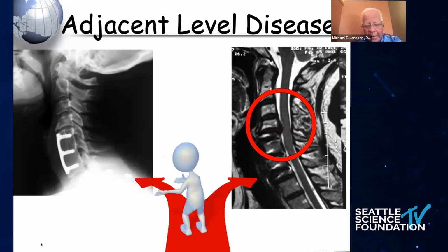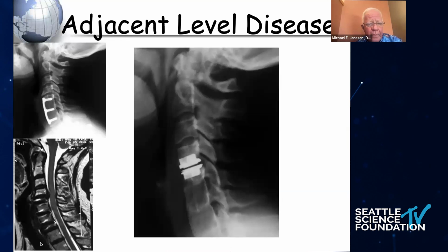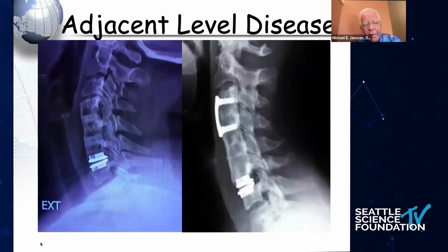I think this is a great indication for an arthroplasty rather than doing an adjacent level fusion. So I just decompressed her and took the disc out, the plate out, and put an arthroplasty in. And she went back to her activities and back to work. I live with her, so she doesn't complain too much. So I think that's great. But I do think that as we expand some of these technologies, it's not great.